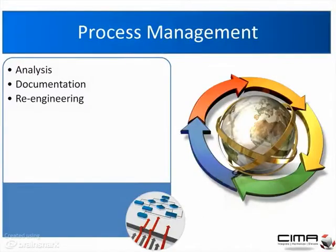At the heart of any information assurance programs are key management processes. To support clients, we provide analysis of documented and ad hoc processes to ensure suitability and efficiency, document new and revised processes, as well as work with your team to perform process re-engineering to meet your defined business goals.